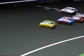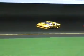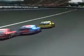Will we get the finish done under green? I kind of doubt it, the way things have been going. Fitzwater got the jump. Now here comes Becker. He's got the push from Joshua Balkin. Now actually Balkin tries to stick his nose of his Pontiac inside of Becker's.